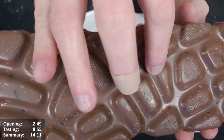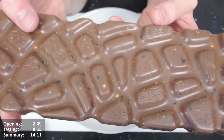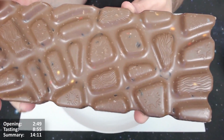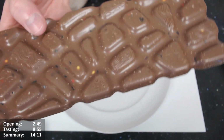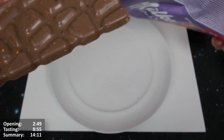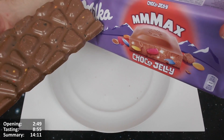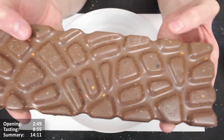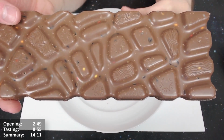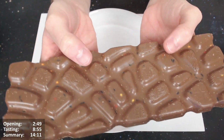Maybe these ones as well, but it's just slightly different. It's definitely from the same design team, but as I say, a bit different. It's got these stars on as well. I think it's specific to this particular one, because it's the Choco Jelly. I'm not seeing them on the other Max bars, but it could be a new thing they're doing these days.